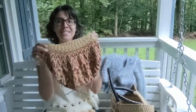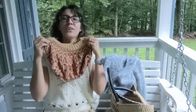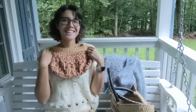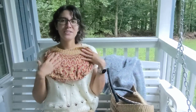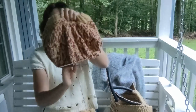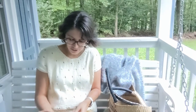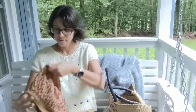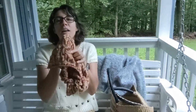So it's really hard to see everything in it, but you can kind of see how pretty it is. I really like it. I love how the colors are working together, and I like the pattern, of course, and I like how the horses have shown up. Let's see if I can show you without making them fall off my needles here. Okay. There we go.